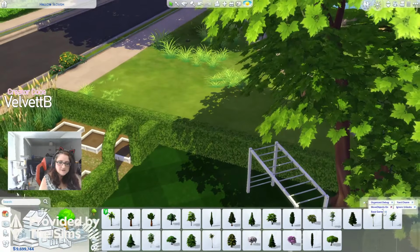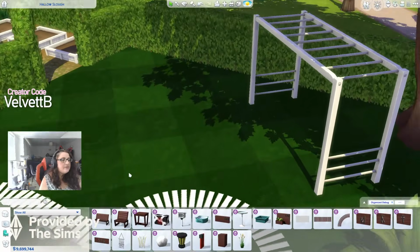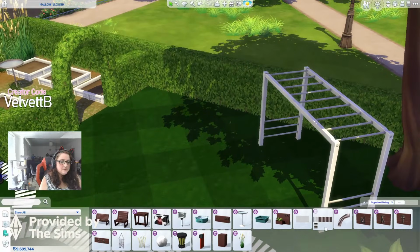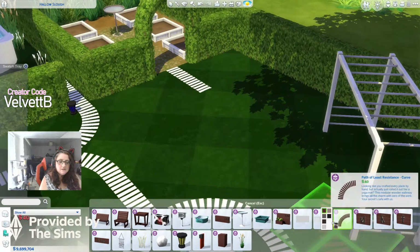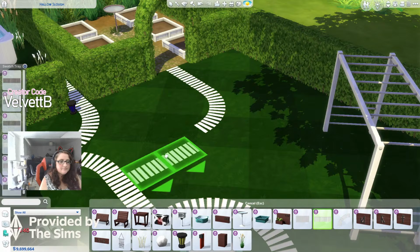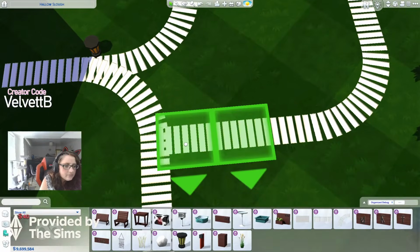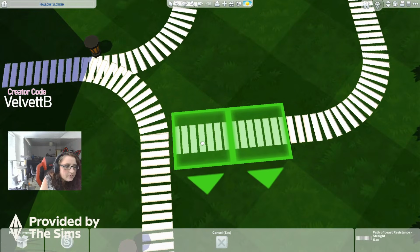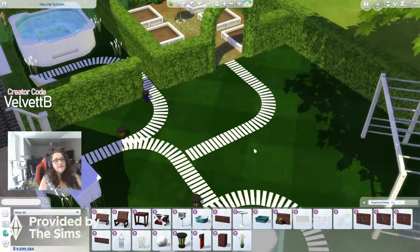What else have we got that we can use? Let's see. Let's delve into our treasure trove of goodies. So I feel like maybe we could do a path running through to the garden. So that's going to fill some space. How well does that cover up? Nope. All right. Okay. It doesn't flicker, so that's good.